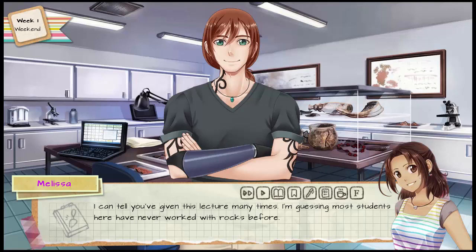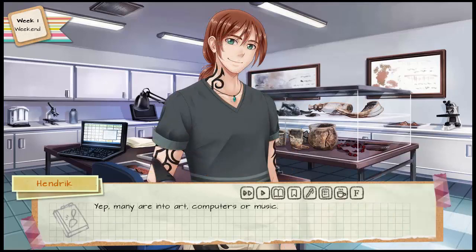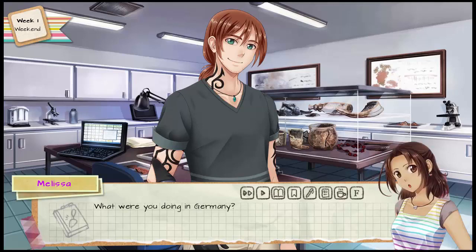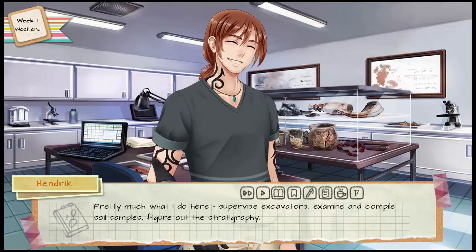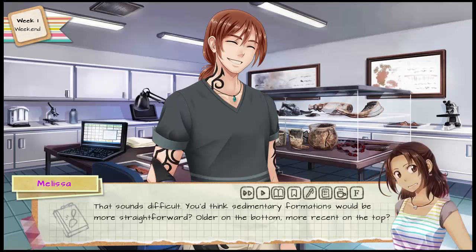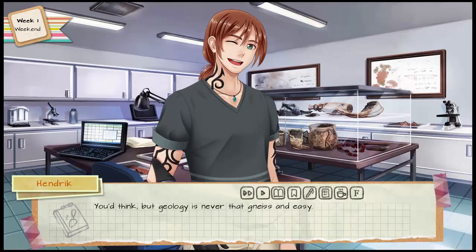I can tell you've given this lecture many times. I'm guessing most students here have never worked with rocks before. Yep. Many are into art, computers, or music. I returned the rocks to their rightful spot. What were you doing in Germany? Pretty much what I do here. Supervise excavators, examine and compile soil samples, figure out the stratigraphy. I essentially chalk out a map of the cave to study the sediments and its history. That sounds difficult. You'd think sedimentary formations would be more straightforward. Older on the bottom and more recent on top. You'd think, but geology is never that nice and easy.